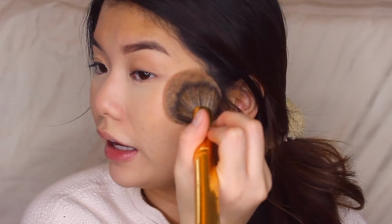So the blush I'm going to be using is the Milani Luminoso blush. I like this blush for the winter time because it works really well with my pale skin. By the way, guys, whenever I take powder, I always like to blot it on my hand like that. So I like to apply it almost right above where I put my bronzer, but a little bit more forward.